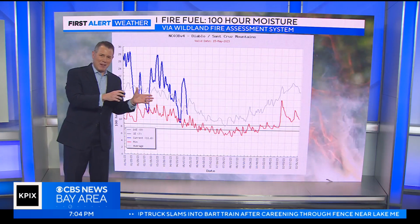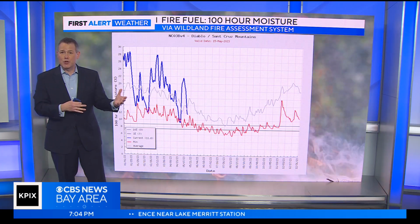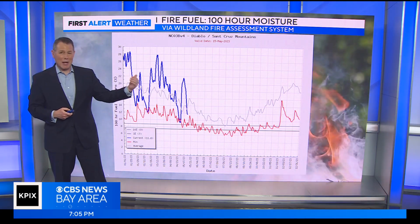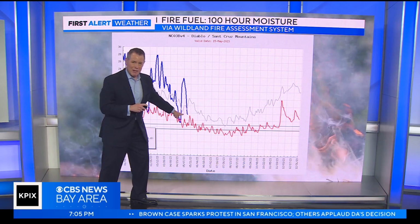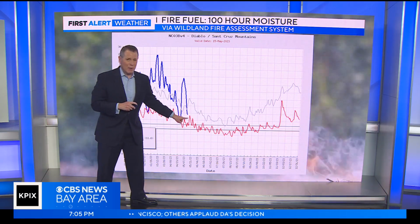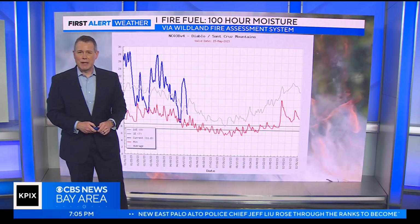Now, the other side of that coin is that the other vegetation has been greening up as well and growing at a faster pace than during the dry years. That's the smaller vegetation. We measure that with 100-hour fuel moisture levels. That's mainly grasses and small shrubs, and we're already below average levels in terms of the amount of moisture in those types of vegetation. Not quite down to record low levels, at least not yet at this point, but we're still likely to see a decrease in that amount of moisture as we head through the next several months.